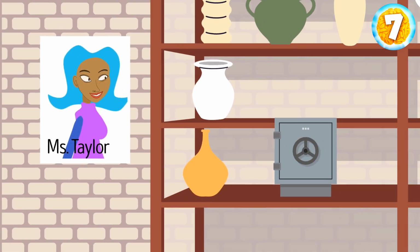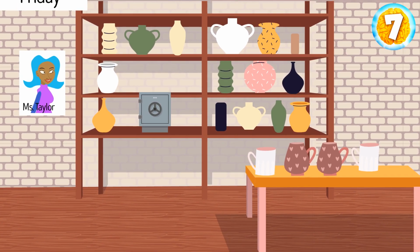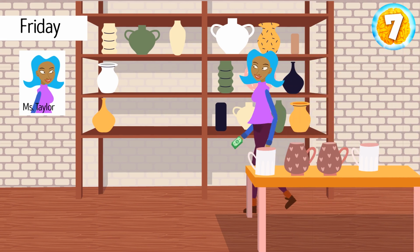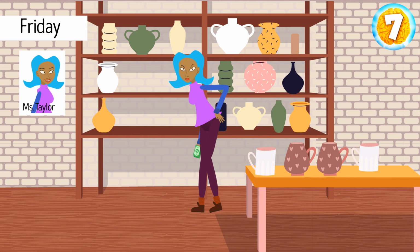Miss Taylor is the owner of a boutique that produces and sells expensive ceramics. On a Friday, when the working week was almost finished, she went to deposit the day's money inside the safe and was shocked to find out it was all gone. Someone had stolen it. Miss Taylor suspected it should have been one of her workers.